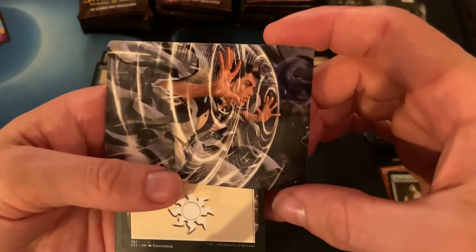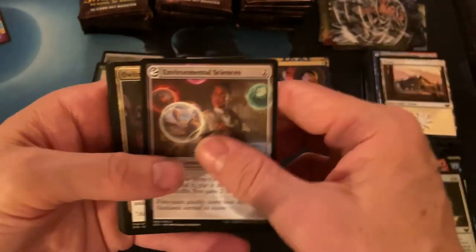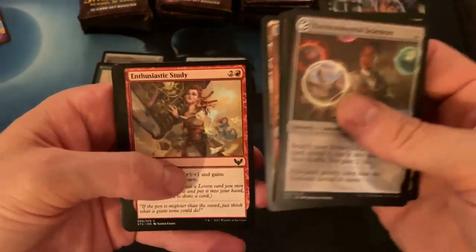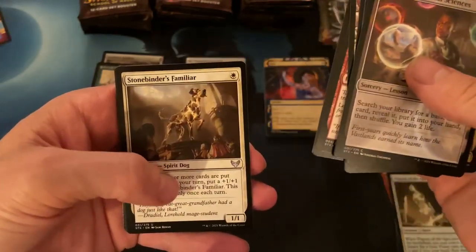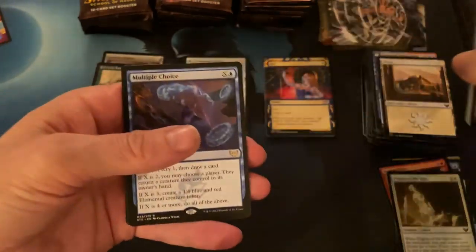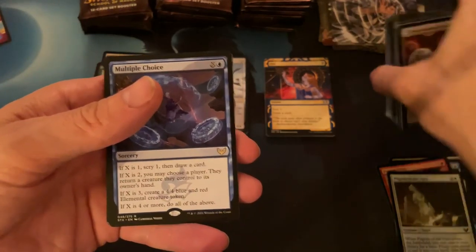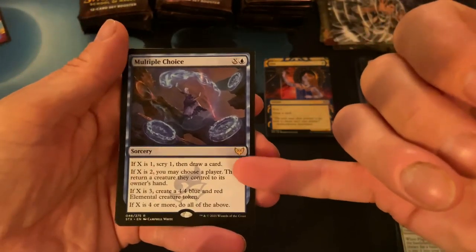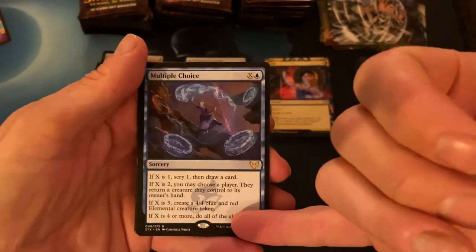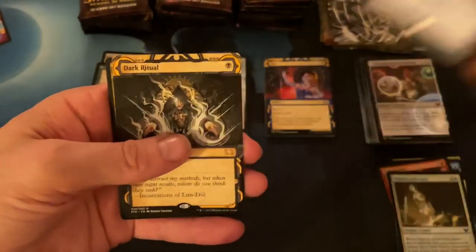Almost looks like it should be Tayo, the Shield Mage from War of the Spark, doesn't it? Environmental Sciences, Outland Shield Mage, Combat Professor, Pledge Mage, Campus, Enthusiastic Study, Go Blank, Stone Binders Familiar. Ooh, multiple choice. So this is one of those fun ones, the flavor text is just so good. It's a multiple choice, but if X is, then you can do option D, all of the above, of course. So clever what they did with that.